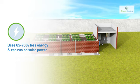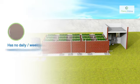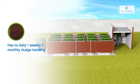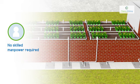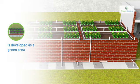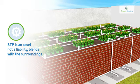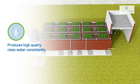AER STP uses 65 to 70% less energy and can run on solar power. There is no daily, weekly or monthly sludge handling. No technical manpower is required to operate the STP. No widespread odor or noise pollution. An STP is an asset, not a liability, and it blends with the surroundings. High-quality treated water is made available for recycling.